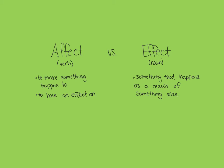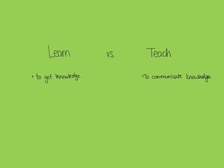Effect, the noun, is something that happens as a result of something else. So affect is to have an effect on, right? It's that change that happens. So it always is in the place of a noun. So you could say, what effect did the medicine have on your grandmother? I think you'll probably be okay with this one.